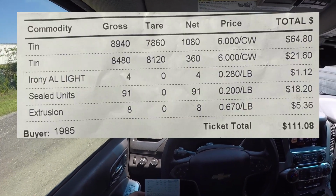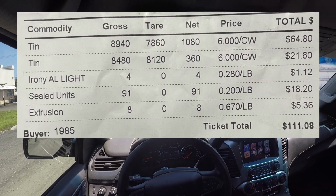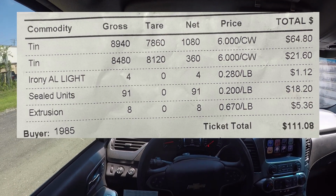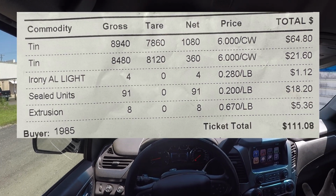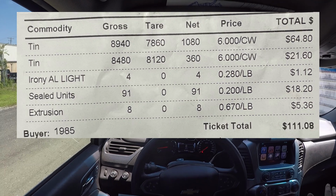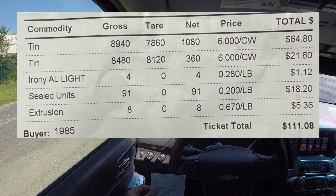First load, $1,080 at 6 cents a pound for $64.80. Then we ran back out. We didn't even stop at Jeff's. We ran back out and picked up from the call we had. We picked up the AC. Unfortunately, it was an aluminum rad. We did drop off most of the steel here before we got out, but the sealed unit, I didn't have a deep socket wrench, so Jeff helped me out.